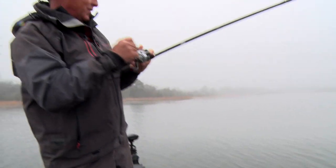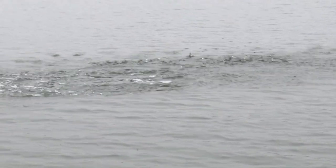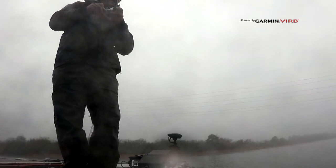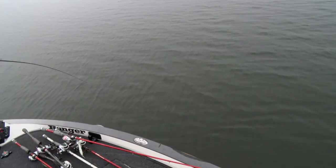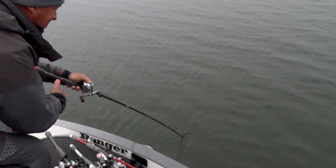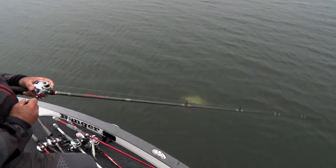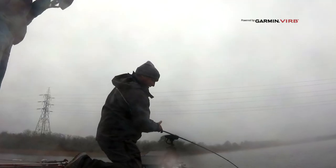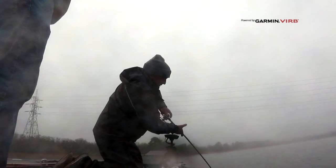Fishing the outside edge of the grass, that's a pretty big fish, I think. And a lot of times when you're fishing grass lakes, sometimes you're on the inside, sometimes you get on the outside. And a lot of times, pre-spawn like this, those bigger fish, they get on the outside edge before they come in to spawn.